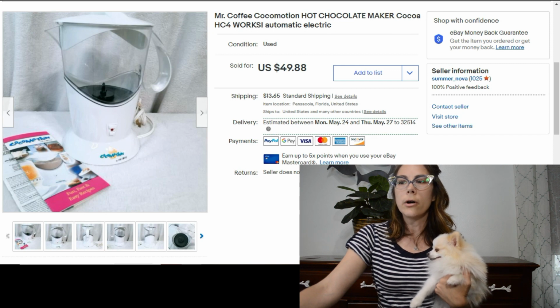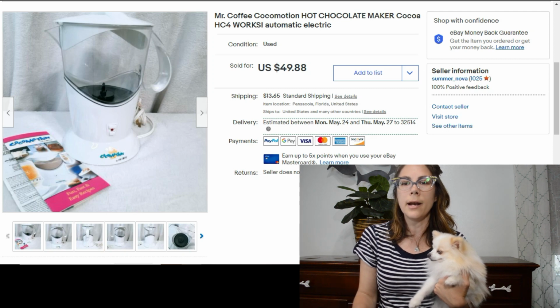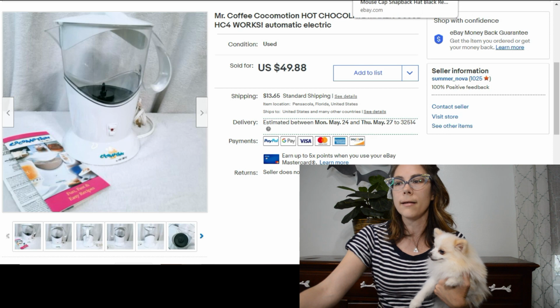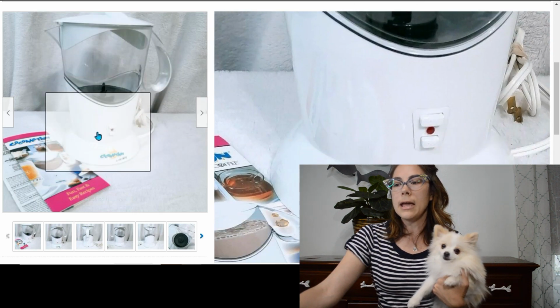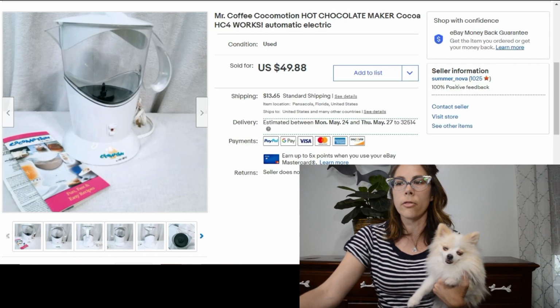Okay, this is a Cocoa Motion hot chocolate maker. I paid $8 for this, and it sold for $49.88 in April. Apparently people are still having hot chocolate in April. I don't know, I live in Florida. I know it's cold other places. So if you have stuff like that, keep it listed. You just never know who's looking for it and what the weather's like in other parts of the world.